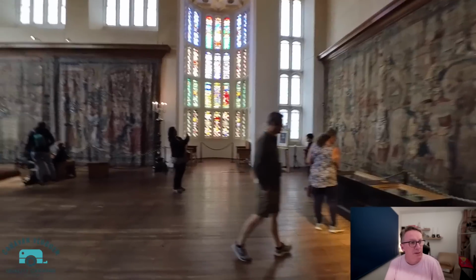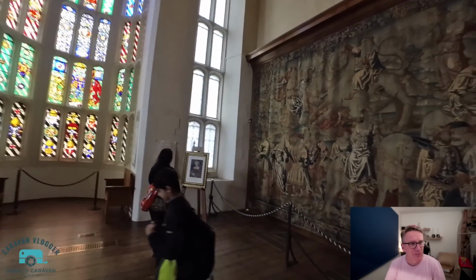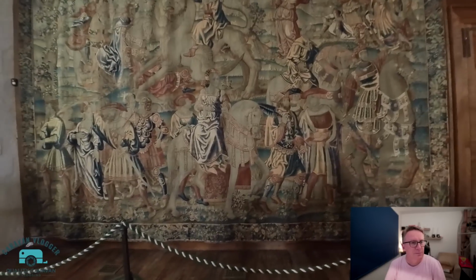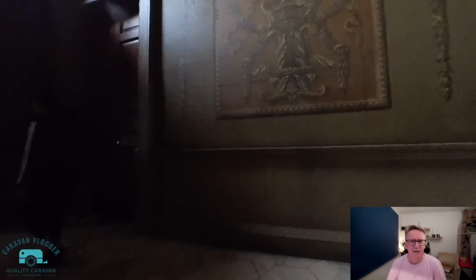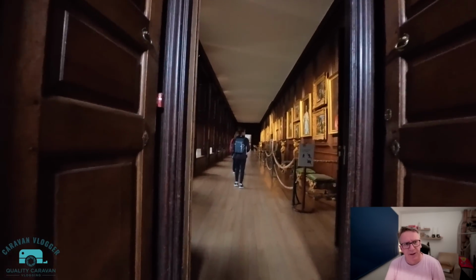Another room here, comparatively small, with lots of tapestries on the wall, lovely stained glass window there. One of the things we did notice was that a lot of the rooms were, like this one, quite dark. There was a queue to get into a room there, but they were quite dark, so you couldn't read the information easily in a lot of the rooms. We just wanted to have a quick buzz around and get a good feel for the place, and we'll probably come back again when it's less busy, but we didn't go down there.